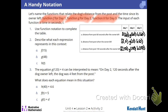So instead of writing the function, let's take the function notation and say what it means in context. So F of 15, which day are we talking about? Day one. So on day 1, is 15 time or distance away? Away. The distance. How do you know it's distance? The dog is away after 15 seconds. How do you know it's seconds?